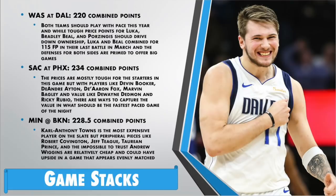Another game stack that appeals to me is Sacramento at Phoenix in a game in which there are 234 combined points. The prices are mostly tough for the starters in this game, with players like Devin Booker, DeAndre Ayton, De'Aaron Fox, Marvin Bagley, and value like Dwayne Dedmon and Ricky Rubio. There are ways to capture the value in what should be the fastest paced game of the night.